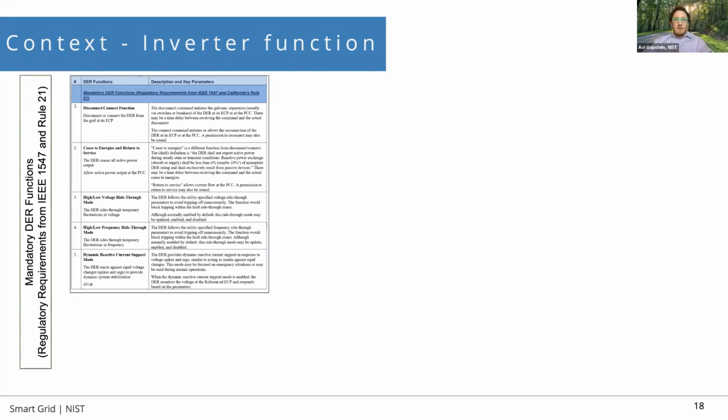In the framework, you can see here that we identified some inverter functions that are either required by IEEE 1547 or California Rule 21. So what's important is to understand that when 1547 was first published in 2003, there was literally only one requirement. That only requirement was to disconnect from the grid when things went wrong. So if there was a problem on the grid or a problem on the PV side, the only requirement was to disconnect.